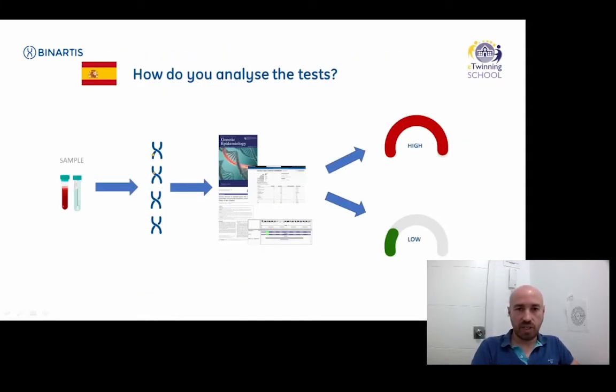Okay, another question is, how do you analyze the tests? I explained a little bit before, but I'm going to focus on what we do exactly. When we take the sample and we detect what are the mutations that we found on the DNA, we check these mutations against public databases with clinical information, and in many cases these mutations are reported in these databases, and if we find it in one database, we can already say that the chances of this variant to be pathogenic is high, and if we don't find it and many other characteristics are met, we report it as benign or a low probability of pathogenicity.